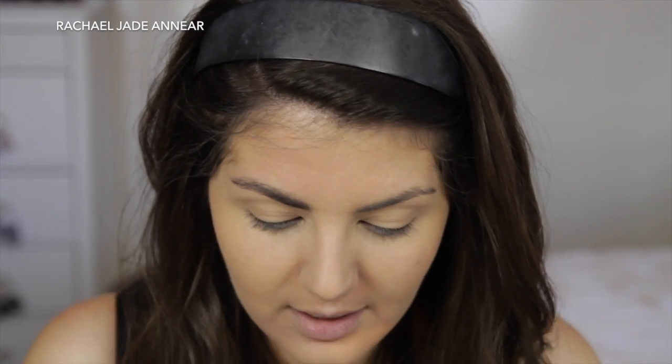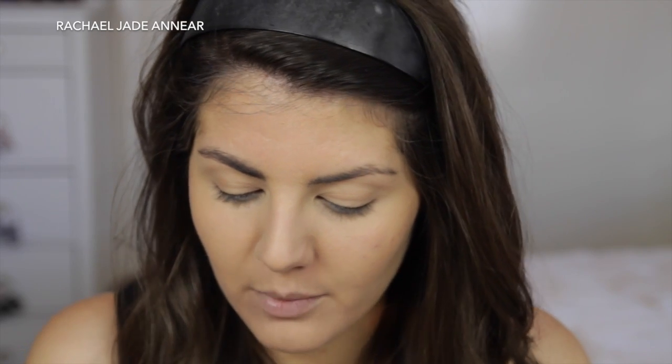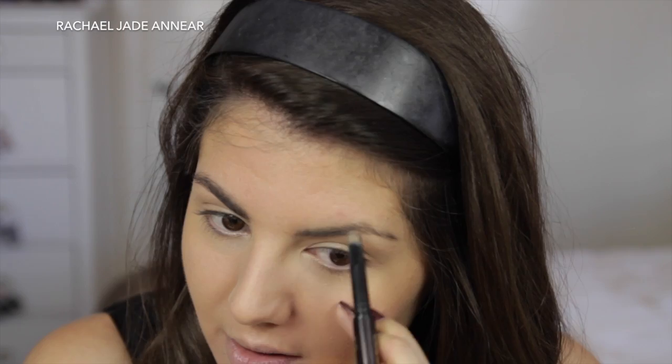So what I'm going to do on this side, I'm actually going to use a little bit of my brow pencil first and then set it with that. And then I'll just fix this one up. This is my Hourglass Arch Brow Pencil.